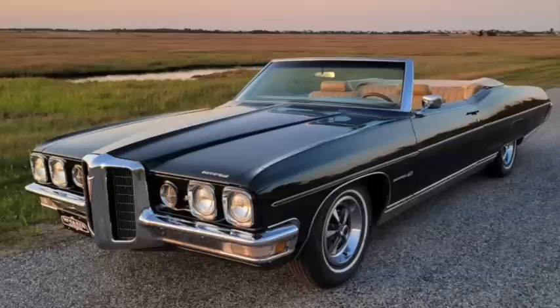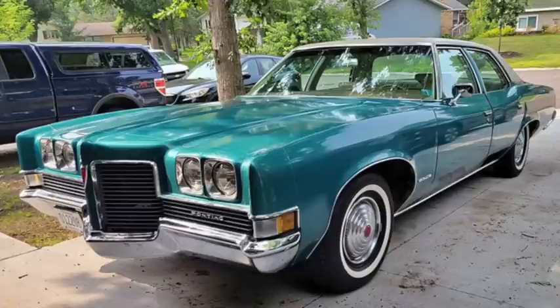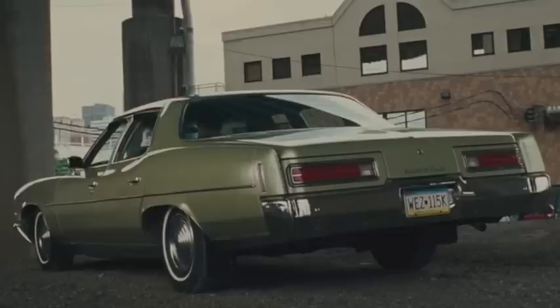The 428 was replaced by a 7-liter 455 with 360 to 370 horsepower, which was now standard, but the smaller 400 could still be ordered. The cars would be restyled for 1971, and the Bonneville would become the mid-range package, now between the Catalina and the new Grandville. Prices range from $4,200 to $4,700.